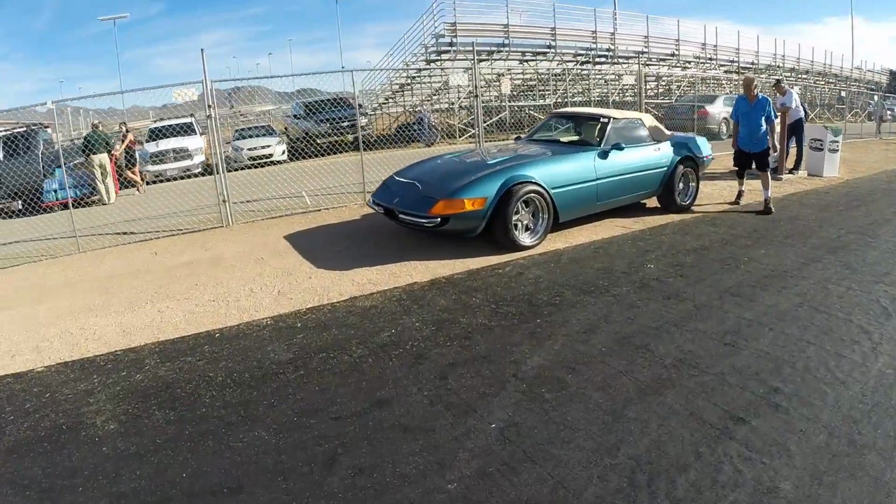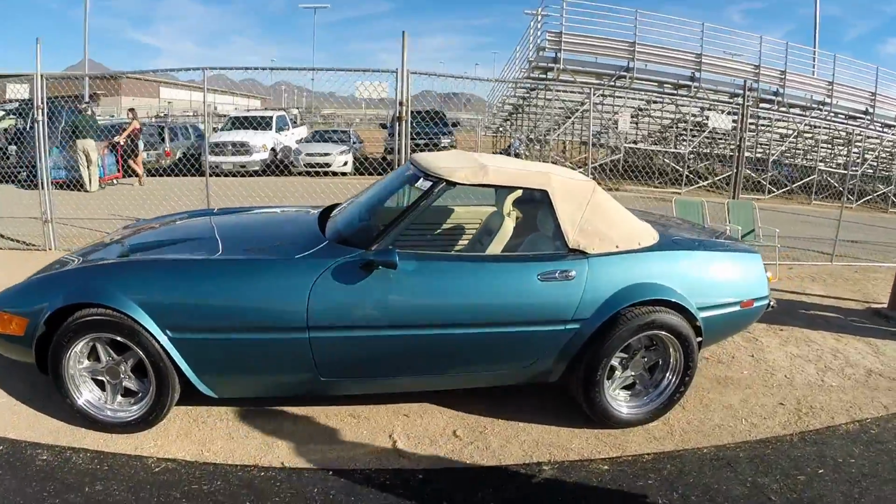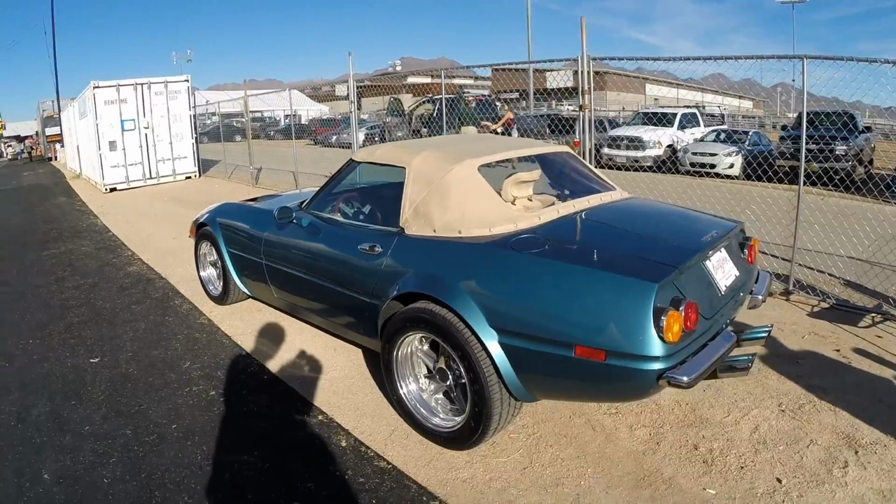I don't know why. So what is it about the Ferrari? Huh? What now? It's a Ferrari. Yeah, knockoff looking like wheels.